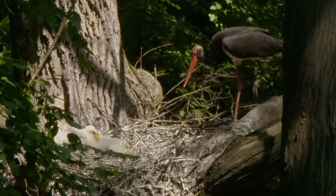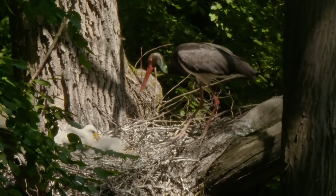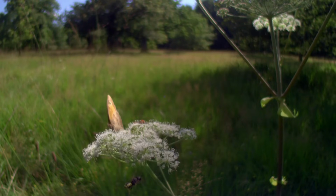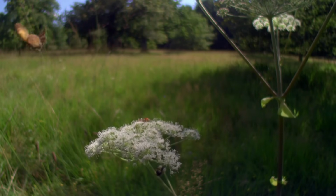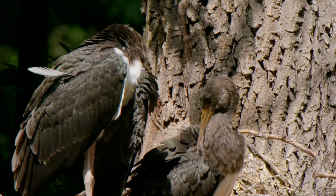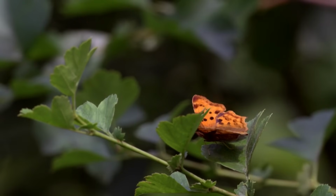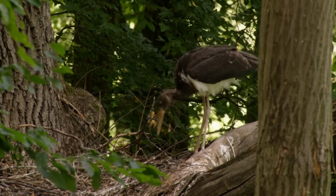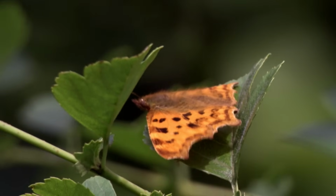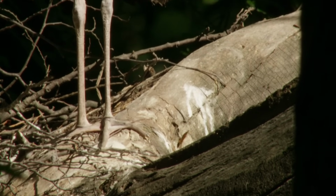A sunlit forest canopy also attracts other wildlife. A black stork is raising its chicks in the fork of a tree. The nest seems to attract woodland butterflies. The stork droppings are rich in salts and minerals, which the butterflies need to produce their own eggs.